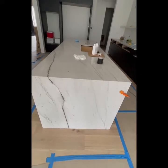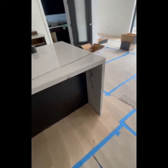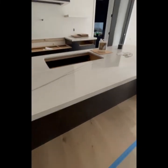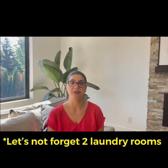The waterfall edge that we did in the kitchen for the island, that was a pretty penny. And then doing a mitered edge was pretty costly as well, just so that we can have a nice profile when you're standing in front of the kitchen for the thickness of the actual stone. And then when you add the fact that there's 6 bathrooms with countertops, there's the bar, there's the kitchen, of course, there's the outdoor kitchen, and then the backsplash, particularly the kitchen, it's going to affect the price.